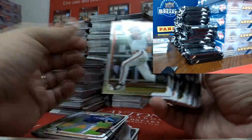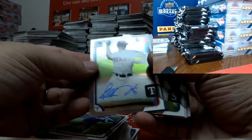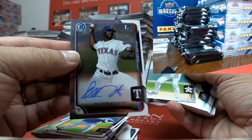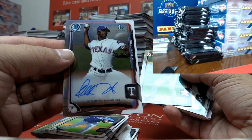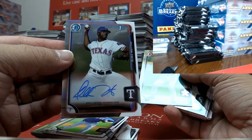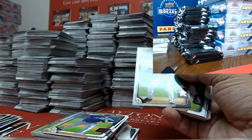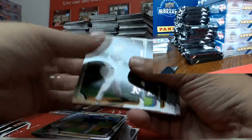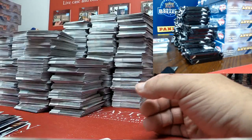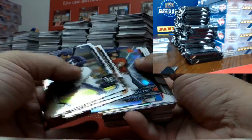Another Dansby. A lot of Dansby Swanson Chromes coming out. There's an auto. Dylan Tate, base auto. There we go. It's pronounced Dion. So there's a Tate with the first name and a Tate with the last name in this break. Dion Tate? No, Dion. Dion Tate, alright.